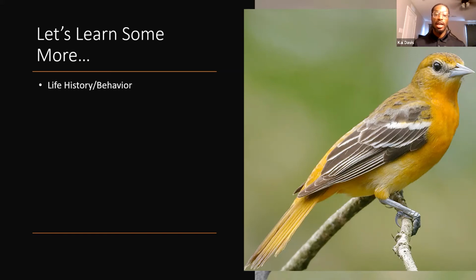And then they produce a hybrid offspring that is brighter than a typical Bullock's, but darker and duller than a typical Baltimore Oriole. That's just completely confusing because we don't really know which one it is, it's just a hybrid offspring. There are many birds that defend large territories, but orioles aren't necessarily a big defensive bird that defend large swaths of their territory.